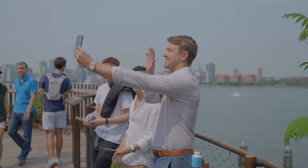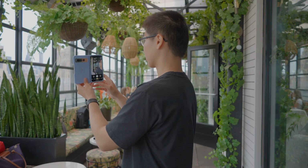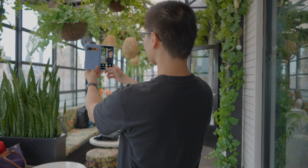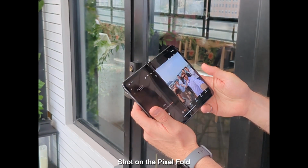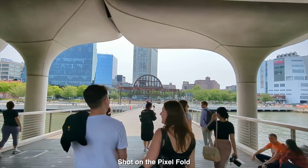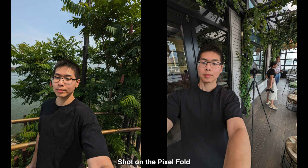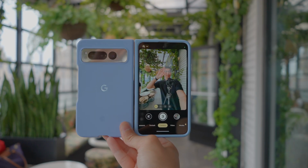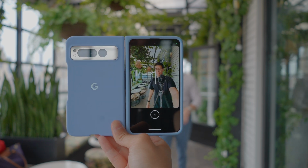And the last note about the camera experience is if you love taking selfies, these foldable phones are one of the best because you are using the back camera, especially if you're taking it at night, like if you're at the bar or a club or at dinner. Those selfies are going to look 10 times better than the front camera on any phone. And now with the new update, you can set the timer to 3 seconds or 10 seconds. You just show your palm gesture and it starts to count down.